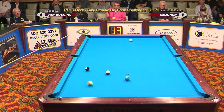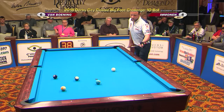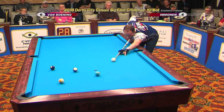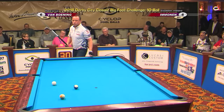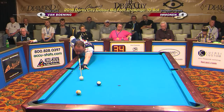Oh, perfect. Tremendous shot there. Look at that. Look at floating the speed. In. That changed the dynamic of the rest of this rack. Now he'll go two rails to the eight. Good speed. Really good speed. Shoot the eight and nine in the same pocket. Oh, great speed here.